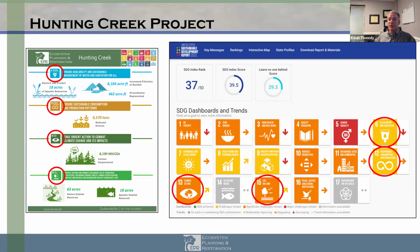So to advance sustainability efforts, we believe the future has to focus on better accounting and documentation of accomplishments that are achieved and science-based decision support to identify projects that provide the best bang for the buck. Last slide.